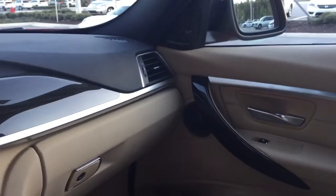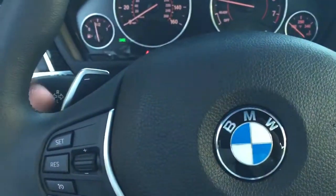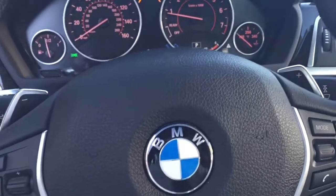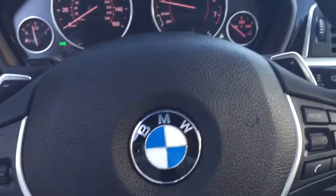And look at the nice wood center console, beautiful seats with the bolsters, and the power one touch buttons. A beautiful moonroof up top here, especially in Florida. It's very useful. And there's the paddle shifter. So if you felt like you want to have a little fun, you can shift with the paddle shifters. Now, I want to point out, even though this is a performance car, it's actually a very comfortable sedan, and it's also super safe, a 5-star crash test rating.